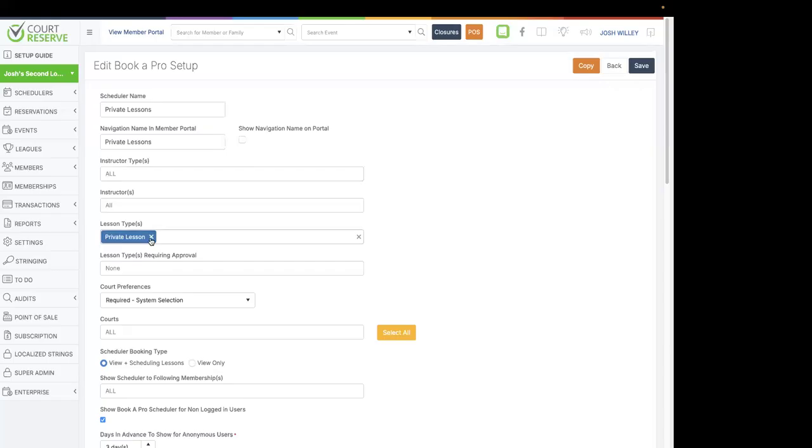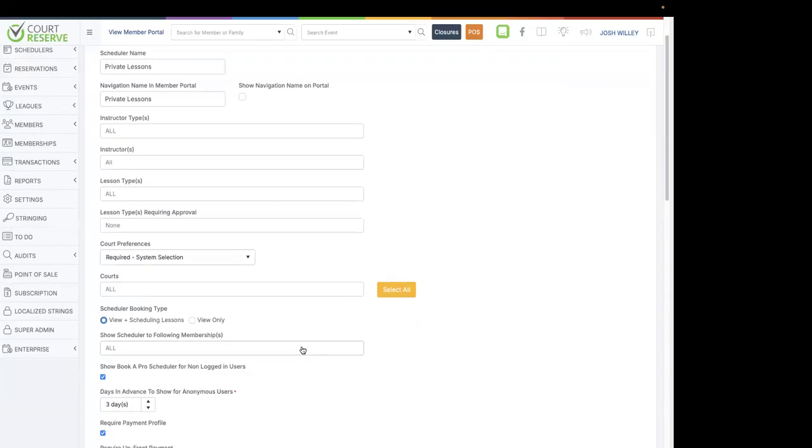So there's going to be a lot of flexibility here, and I will say how you set this up will most likely differ depending on how many instructors you have, how many different lesson types you have. If you have a lot of different memberships with a lot of different booking rules that you'd like to set up for each one. But I think it's important to know that you have the flexibility to set up these Book a Pro schedulers in many different ways, depending on what you want to offer.